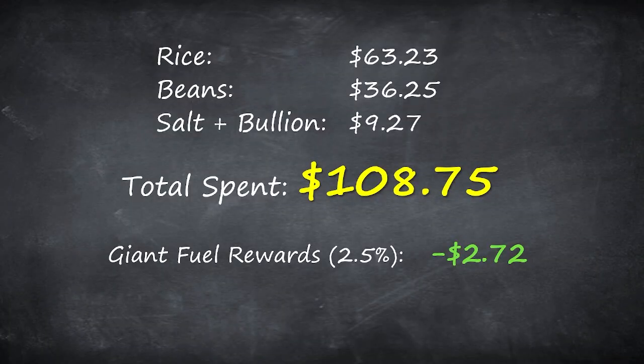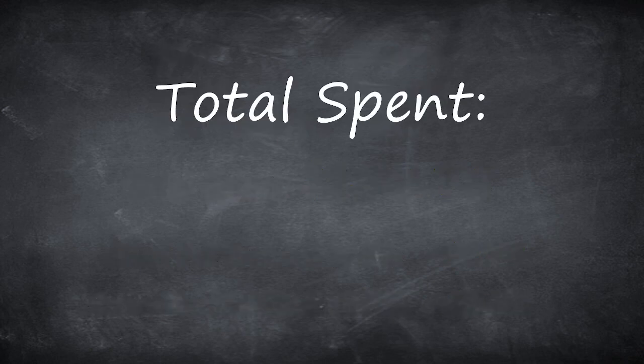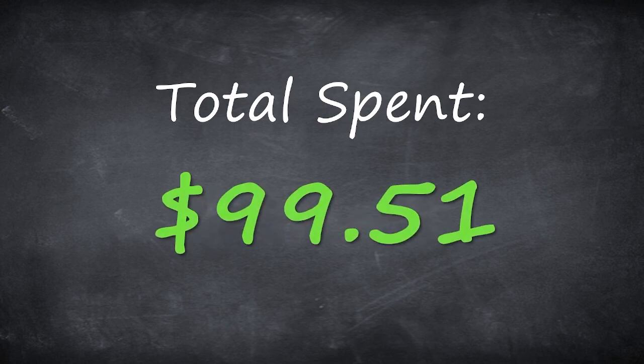Now, that card pays me 6% cash back at supermarkets. That saves me another $6.52. And when you factor in those savings, now my actual spend on this 30-day supply of food for my family of 4 is $99.51. And we've done it! A 1-month supply of food for a family of 4 for less than $100.